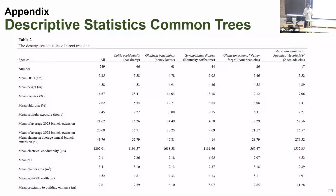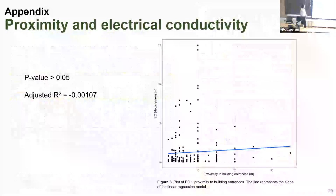We did look at things like planter area, the size of the planters, but they actually didn't produce significant results. We also looked at proximity to building entrances, and I think I have a slide about that. Surprisingly, it wasn't a significant result, p-value greater than 0.05, but the trees further from building entrances actually seemed to have higher electrical conductivity, which is somewhat surprising. It's hard to predict salt usage. It also depends on the contractor; at one building they might put tons of salt out, and at the other they might not put as much. That's why I think those field-based tools could be helpful for determining the quality of the site. If a tree died here, you could sample the soil and see, oh, it was really high salt contamination. Maybe we put an accolade elm or a honey locust there, and it'll be more tolerant.